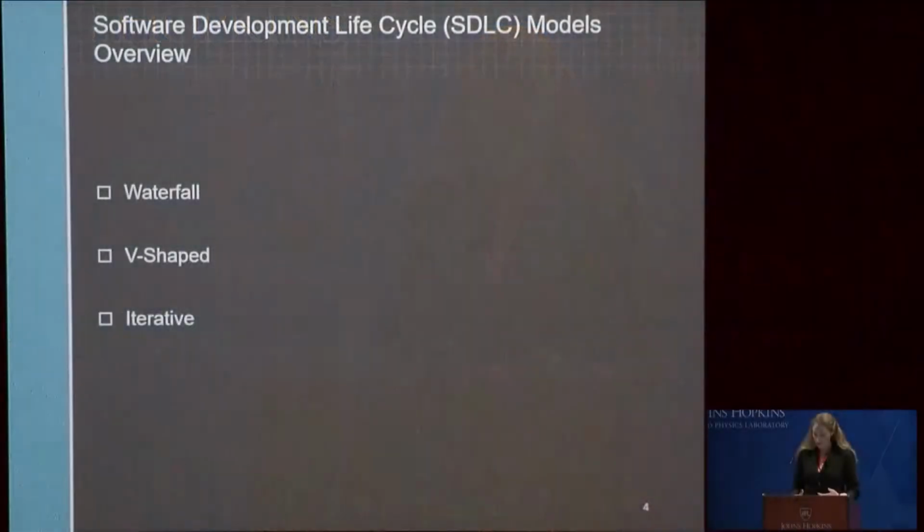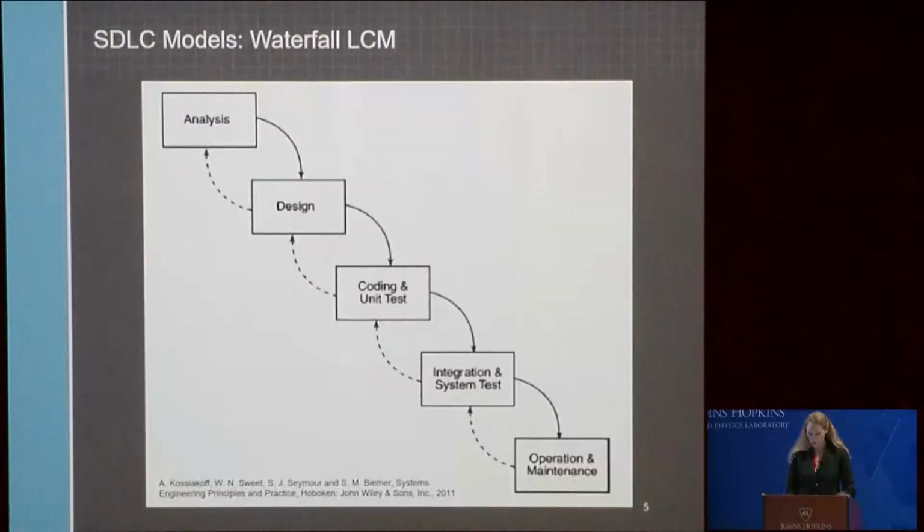So to understand how it can be applied to software projects, it's important to first understand how software is developed. So software development life cycles, models, or SDLCs, provide the framework for how software will be planned, managed, developed, and controlled. So SDLCs take a systems thinking approach to that software development. And some of those examples include waterfall, V-shaped, or an iterative life cycle model. So what exactly are those?